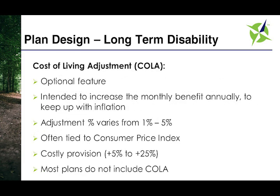Cost of living adjustment feature is just that. It's an adjustment to help protect claimants from the erosion of cost of living increases while on claim. Consider an employee who is 30, who goes on claim and may never return to work. They will continue to receive that qualifying benefit until age 65, assuming they continue to be eligible, with no adjustment for cost of living. That could be fairly catastrophic to financial planning. While the cost of the feature can be 5 to 25% of the basic pricing, it does provide tremendous value for the claimant over the long period.